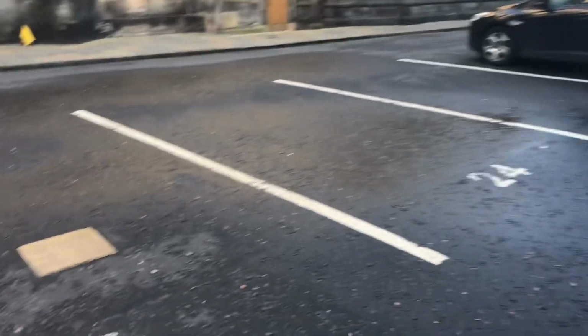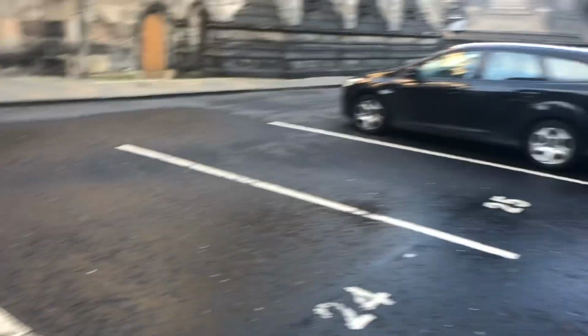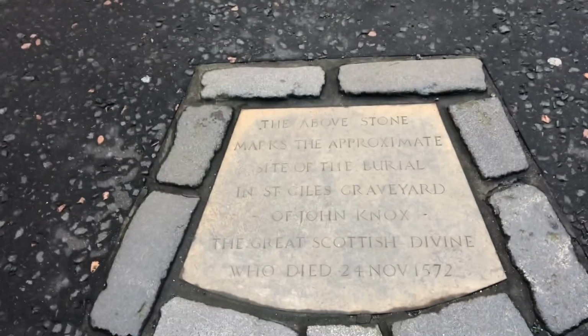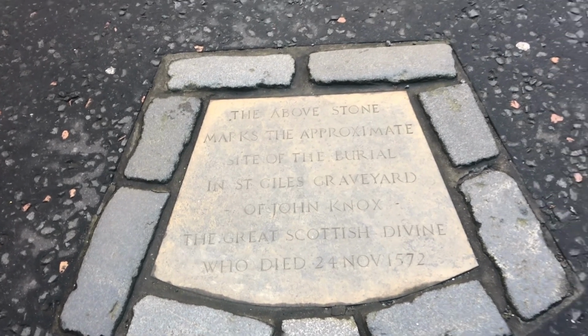Now I want to show you this little thing here. This is car park space number 23. This area was originally a graveyard for St Giles, and this is the approximate marking of where John Knox, the reformer, was buried. He died in 1572.